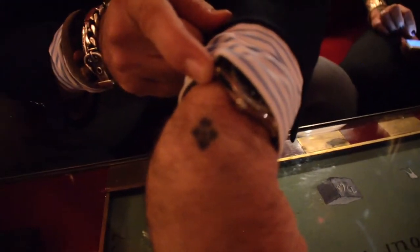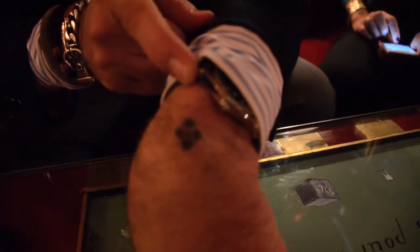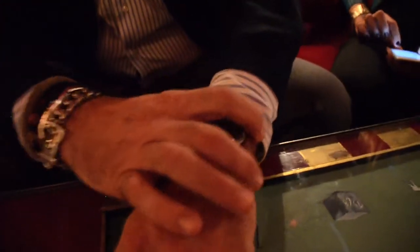What do you think about the young... See something? That tattoo? Can you see what it is? Is it a Patek Philippe? I can't actually. It's the Patek logo. It is a Patek logo. I'm wearing an uber rare Rolex. It's a Milgauss from 1958.